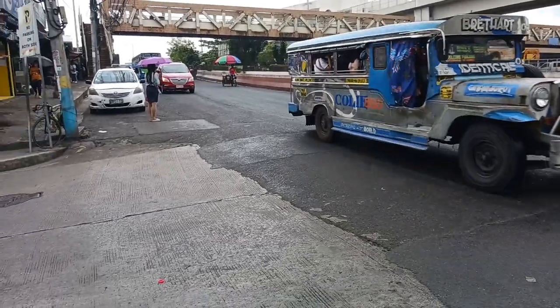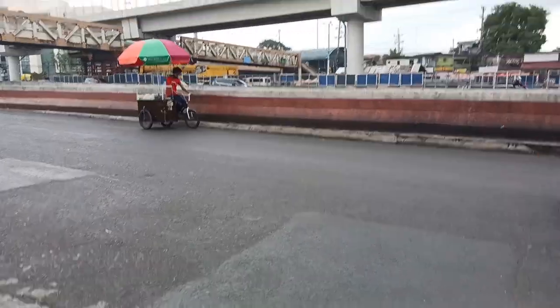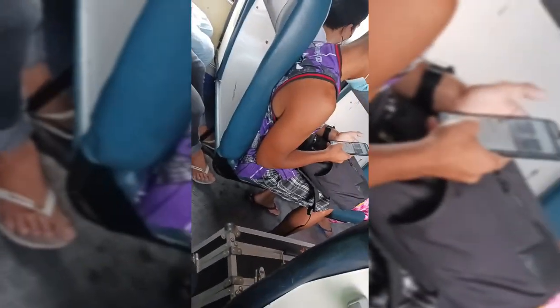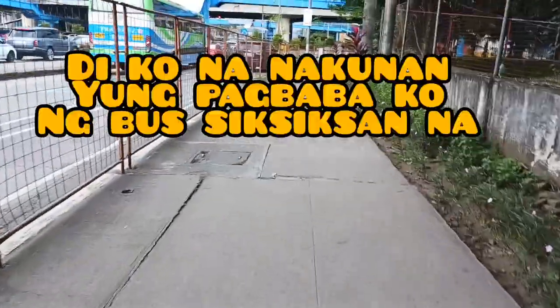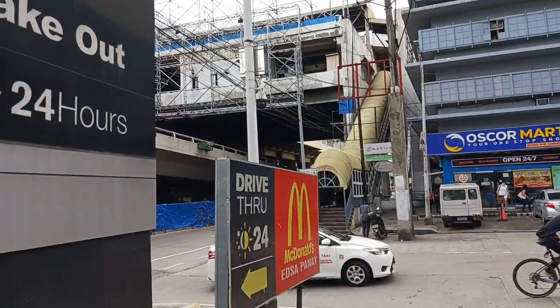We reached already Sandigan Bayan, so next we ride, we look for the bus going to Kasarani or Lemon. Hindi ko nakuhaan, my God. So, we go down here at Quezon Avenue that has MRT station. So, we need to get up.